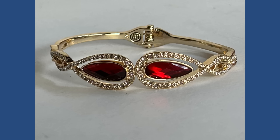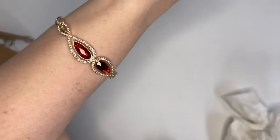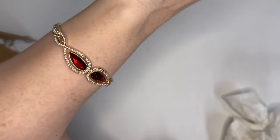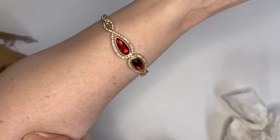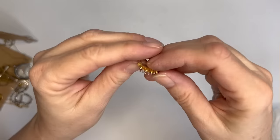I can see it would be nice as either a Christmas bracelet or a Valentine's bracelet. There aren't any stones missing. It's a pretty, pretty red color. I like it. We like you, Pennsylvania. We like what you're sending me.